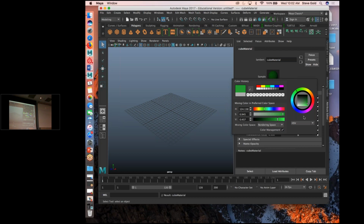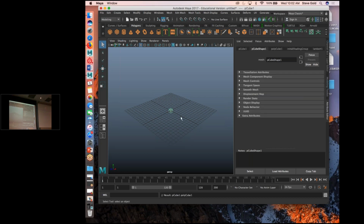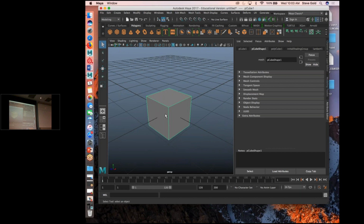If you want, you can also make adjustments to the color by sort of driving around on this color wheel. Find the basic color you want, and then add darkness or tint to it to kind of change the color around until you get the color you want. Once you arrive at the color you want, you can just click off into space, and that gives you that new color. So let's say I have this cube, and I'd like to make it made out of that material.